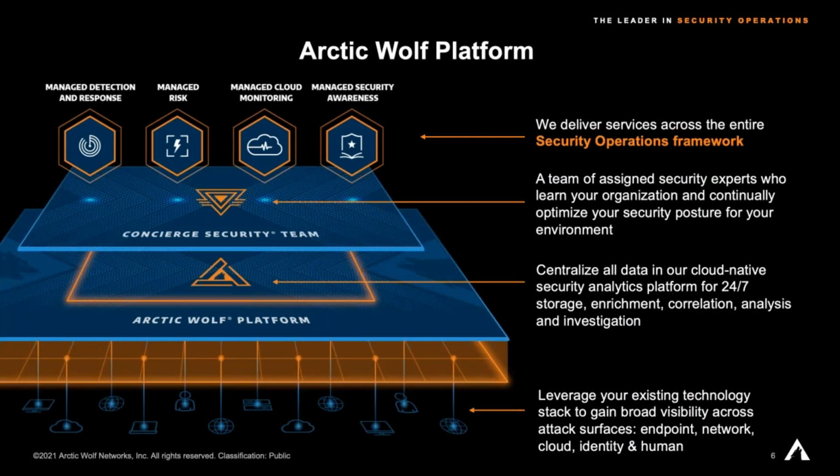The solutions that we have currently are managed detection and response, which is your traditional security operations as a service. We have a solution that we're going to talk about today called Managed Risk, which is a vulnerability and asset identification platform or solution. Then we have Managed Cloud Monitoring, which takes the tenets of managed detection and response and managed risk and applies those to the cloud. And then lastly, we have Managed Security Awareness, which is a security awareness solution that's completely managed by Arctic Wolf.